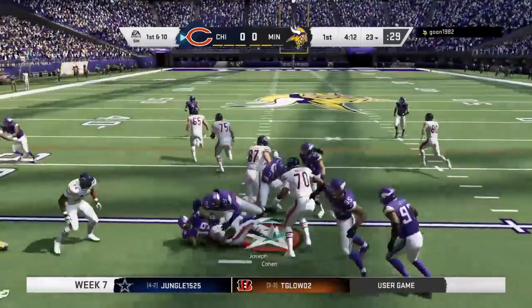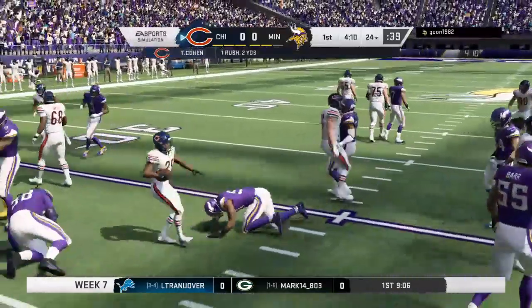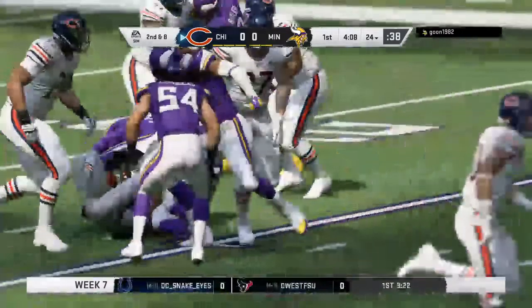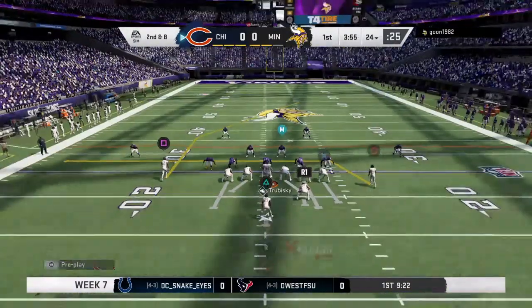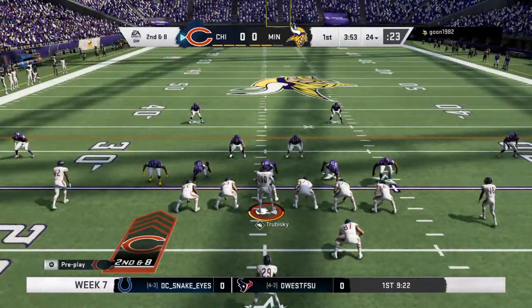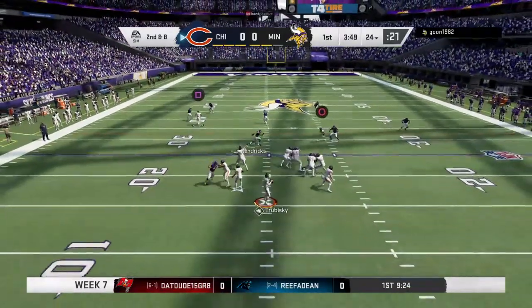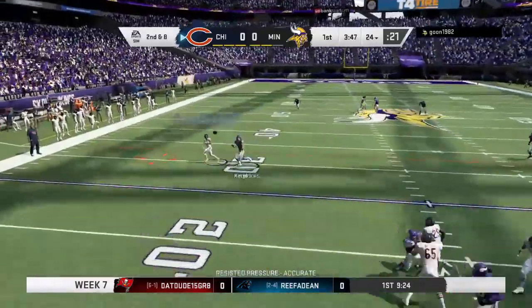Here's the first carry for Tariq Cohen. 2 yards on the pickup there. It'll be 2nd and 8. They tried a quick hitter inside, but that one was swallowed up because what they were hoping, those big defensive linemen will take the bait and move laterally and open up a crease that they can run through. Didn't happen on that play.